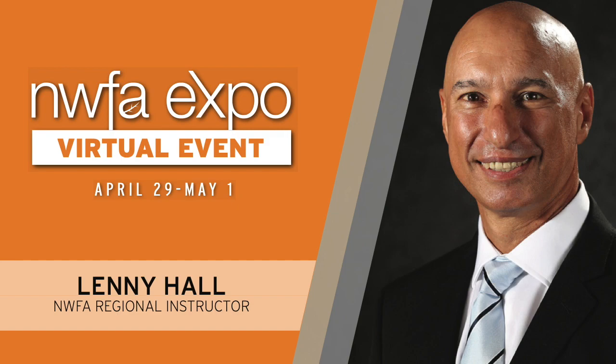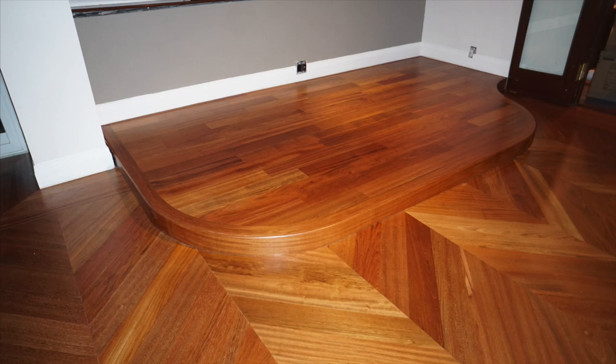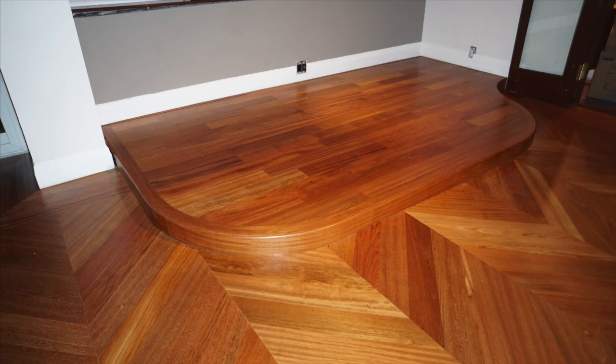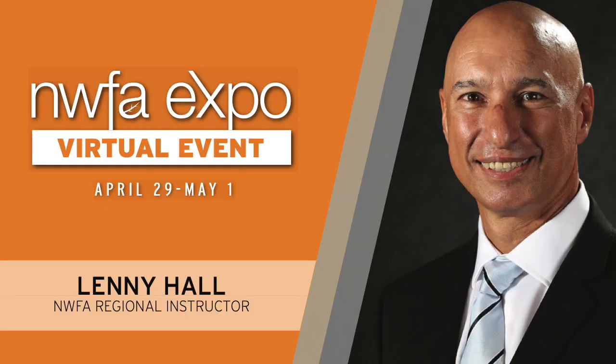One of the more famous bends I had done was an entry a couple years back where I bent a series of Brazilian cherry pieces into a curved nosing that was 236 inches long, which is just under 20 feet. And it was a pretty cool looking piece of woodwork. It was the edge of a nosing for a platform, and it was one piece that we brought to the job site to an apartment building. So it was pretty interesting. No kidding. That's great. That's awesome.